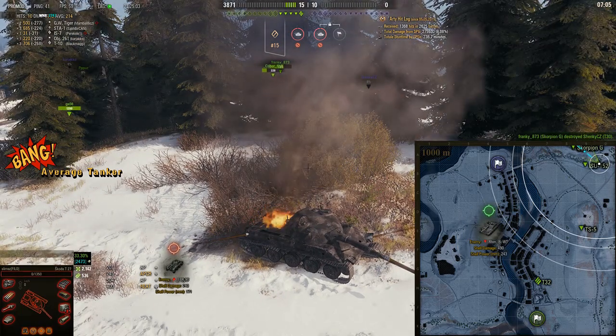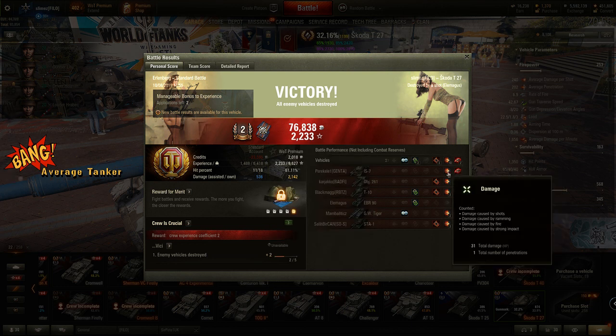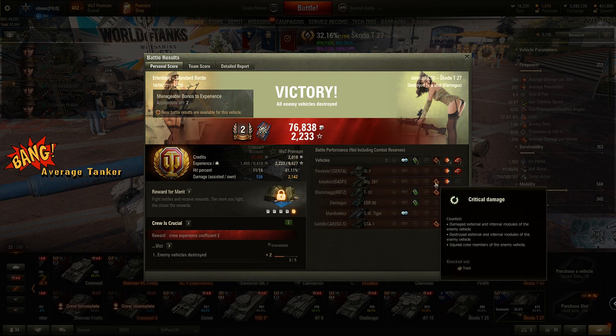There we go, victory. So here we have the battle results screen, and as you can see, it's my first second class with this tank. The only other medal I got was this Fire for Effect. I killed the IS-7 with an amazingly awesome 31 damage. I got 2 hits into the 261, one did 220, the other one hit the track, obviously, that was the first shot. Going to show how deadly inaccurate this gun is.